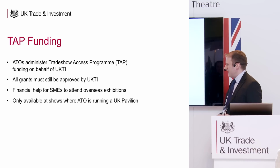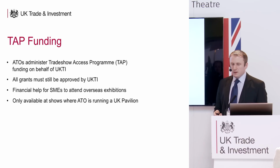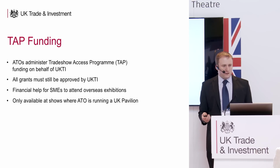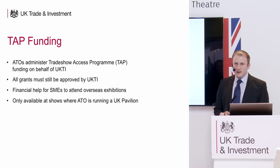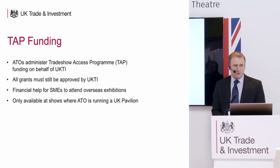TAP funding is quite easy to explain. It's a grant to help you attend an overseas exhibition. There's different rates of funding for different shows. So if you go to a show in Europe, the grant's £1,500. If you do a show in a high-growth, more distant market like China or Saudi Arabia, then the grant's £3,000.